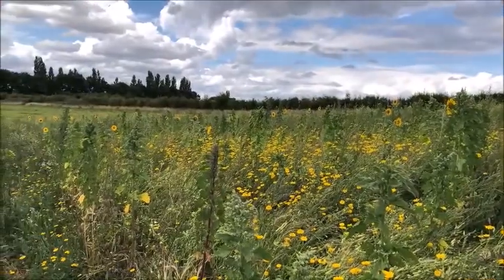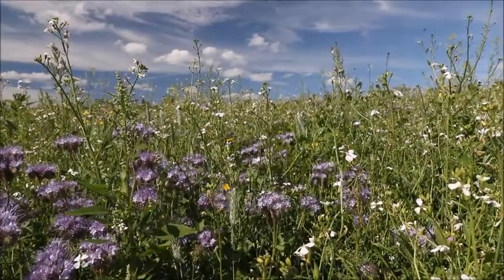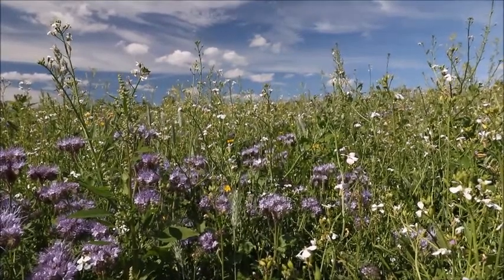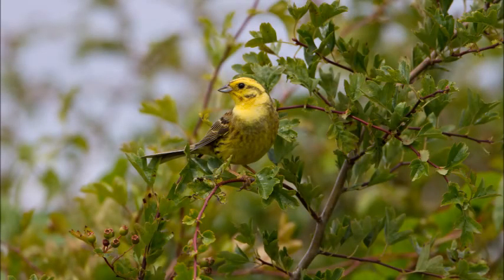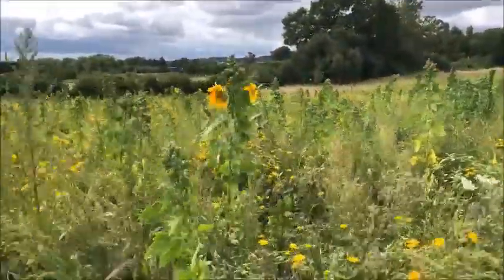Here we've got a really nice what we call bumble bird mix. So in the summer it provides all sorts of pollen and nectar for invertebrates like bees and hoverflies and butterflies, and then in the winter it's fantastic as a food source for seed-loving birds. Now that might be things like yellowhammers or reed buntings or chaffinches or greenfinches that you might see in your garden at home, but out here we can get significant numbers.